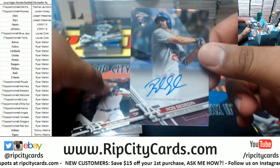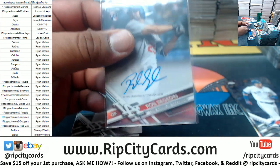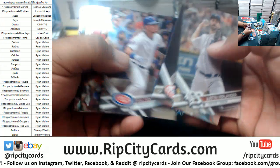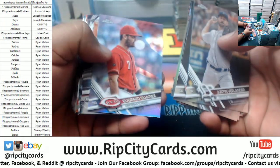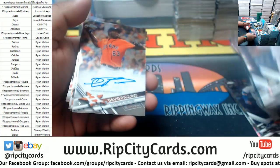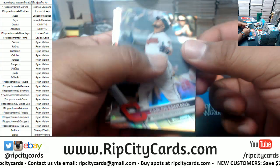We have Rob Segedin, Dodgers. This one's to 499. Yep. So a little Dodgers box here, apparently. David Paulino, Astros rookie autograph. A Bregman would have been nice.